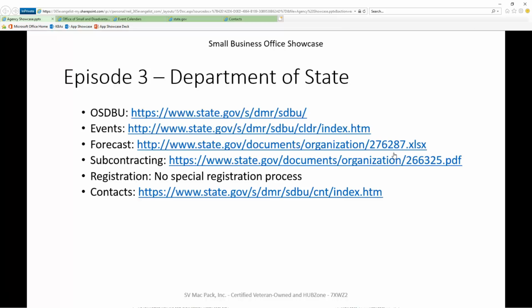As you can see from this slide, the 6 items are: does this agency have a small business portal? Does this agency list out events it hosts or attends so that you can plan well in advance? Is there a forecast for the next 12 to 24 months that will help you identify opportunities? Does the agency provide a list of current primes that have an obligation to subcontract to small businesses? And is there any special registration required for this agency other than what's required for the entire federal government? Finally, is there a list of people available that you can reach out to for help and to get questions answered?